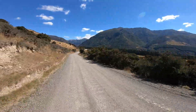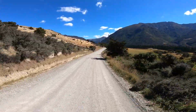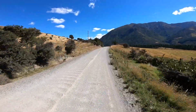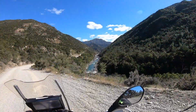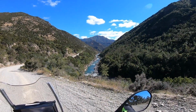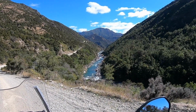Yeah, we're going up that valley there to the straight ahead, I'd say. There's some people playing in canoes down here, coming down this little rapid. Can you see them in the centre there? I'll zoom in when I'm editing.